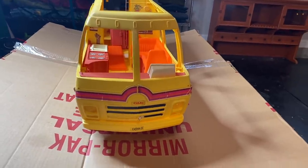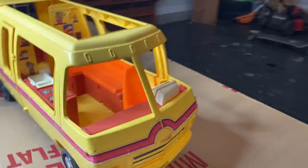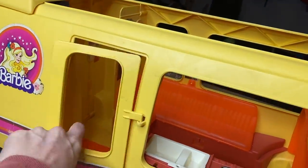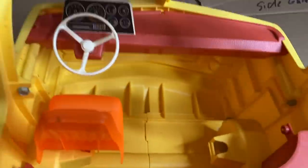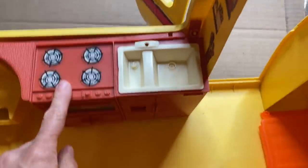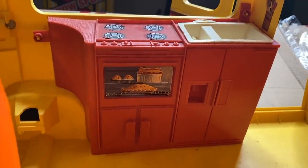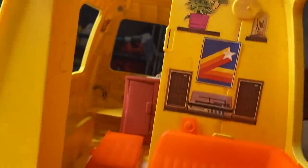So here we have the Eleganza 2 GMC Barbie motorhome. Still has its door, which is awesome. That will be well utilized. It still has its front console right there and a seat. It looks like it's missing one. It's got the stove, because everybody knows in an RV you're always baking apple pies, souffles, and muffins. Got some of these original stickers on the walls.